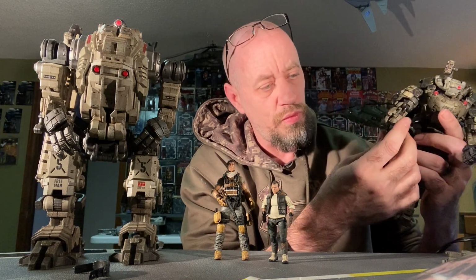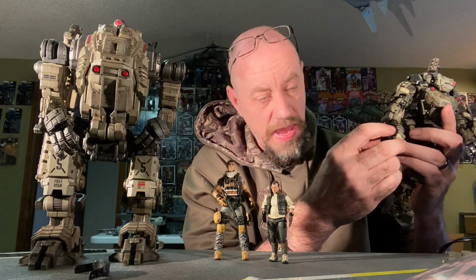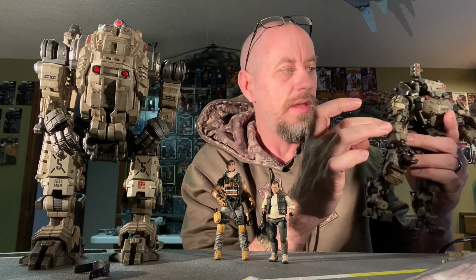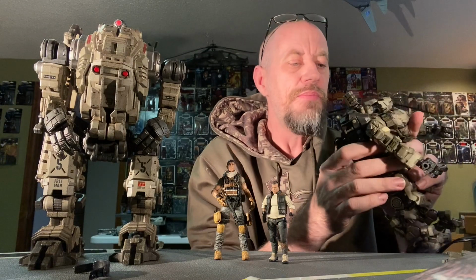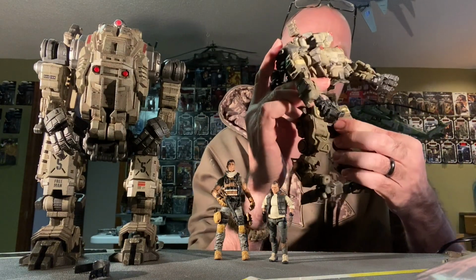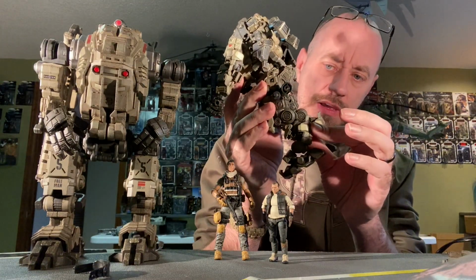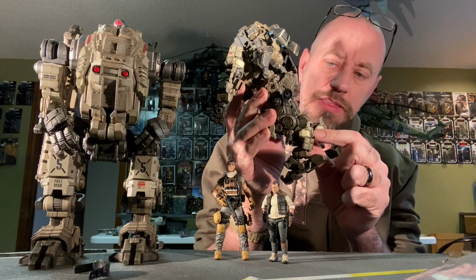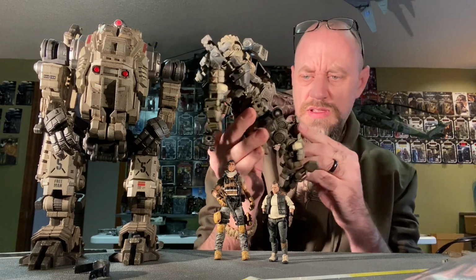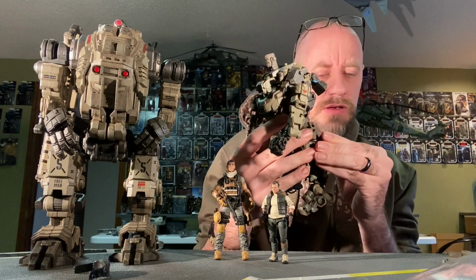As an aside, the wrist is articulated, the fingers are articulated. There's another peg hole on the back, so if they made an expansion weapons pack, you could peg a weapon into the back of the hand. The thigh armor comes off. The back of the thigh comes off. I've got something pegged in there. I don't know why I have that pegged in there.